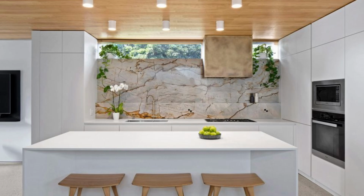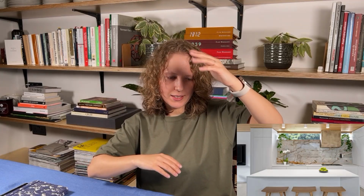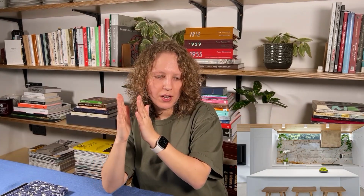This architect really knows how to balance volumes, right? Whenever I look at the photograph and all of those volumes, even if you see the kitchen hood, this is all very well balanced. The amount of space you have from the hood to the right, and then the hood, and then from the hood to the left, it's all very, very well designed.